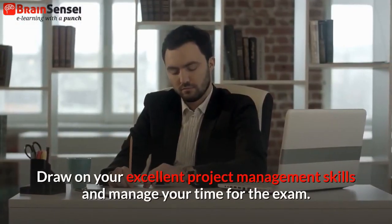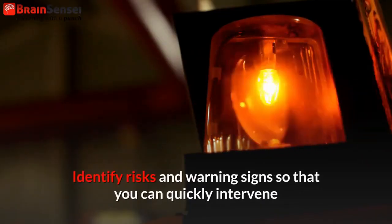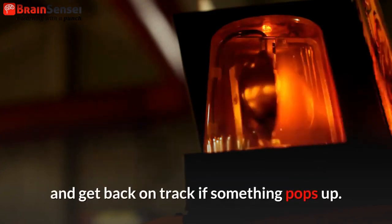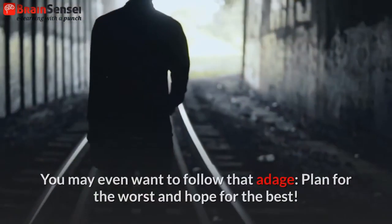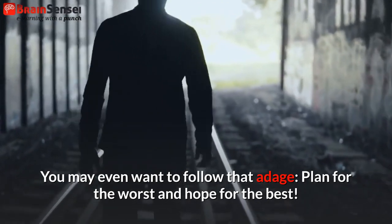Draw on your excellent project management skills and manage your time for the exam. Identify risks and warning signs so that you can quickly intervene and get back on track if something pops up. You may even want to follow that adage: plan for the worst and hope for the best.